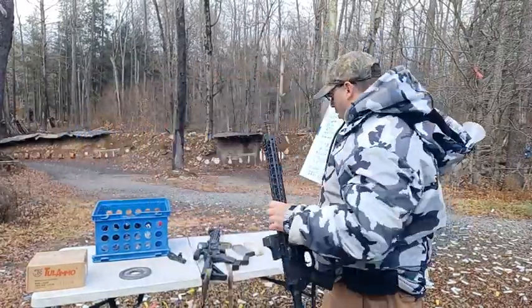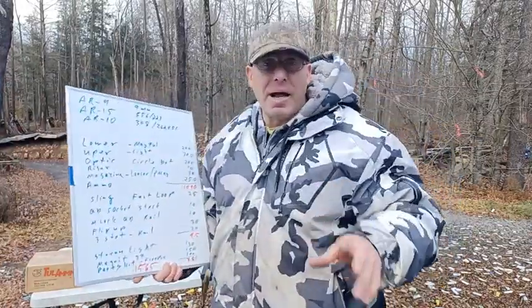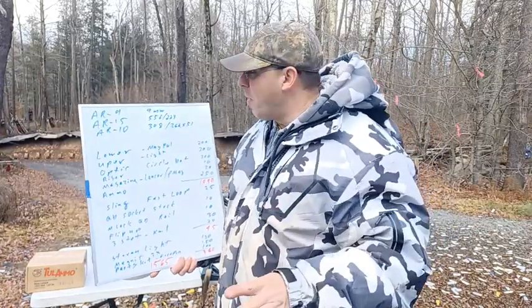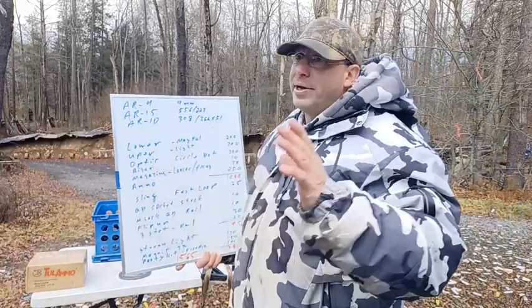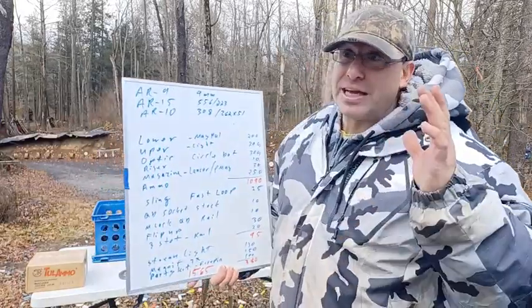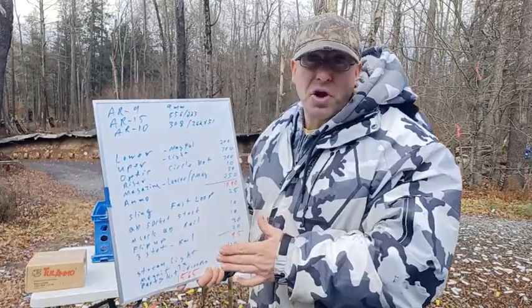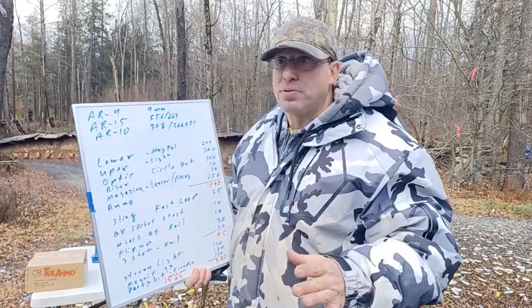The ones I get are from Palmetto. They take Glock magazines, okay? So I've had a great deal of success with Palmetto, okay? So if you're looking for economical shooting for a distance of, let's say, zero distance out to 150 yards, AR9 is a good option for you, okay?